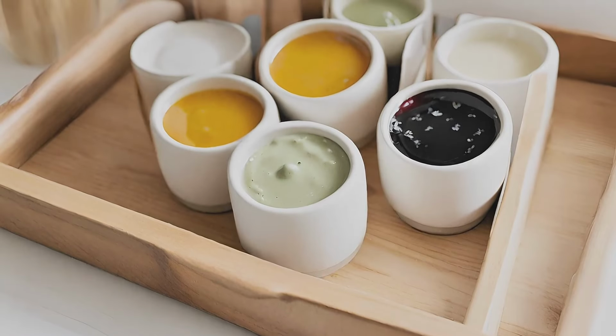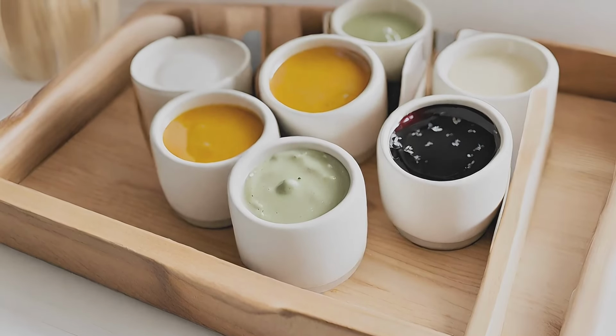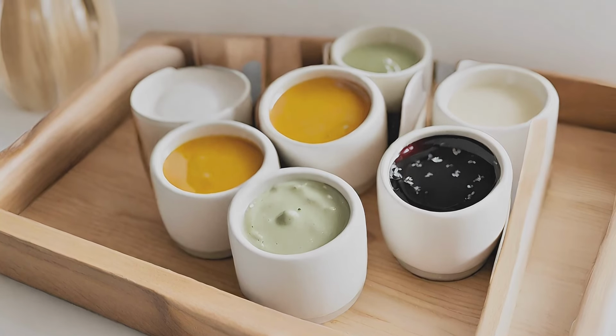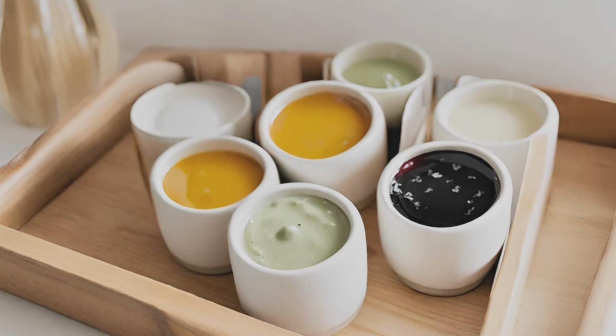Wooden tray and condiment dispensers. Arrange ceramic condiment dispensers in a wooden tray, enhancing both functionality and visual appeal in your kitchen.